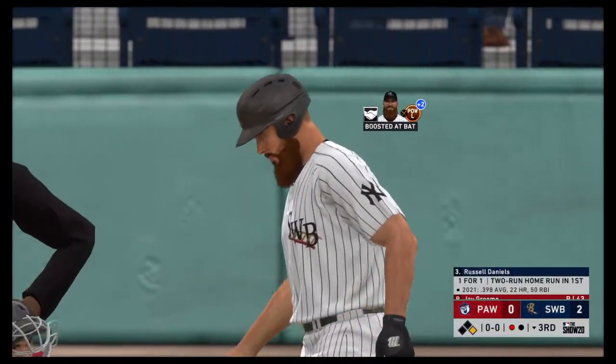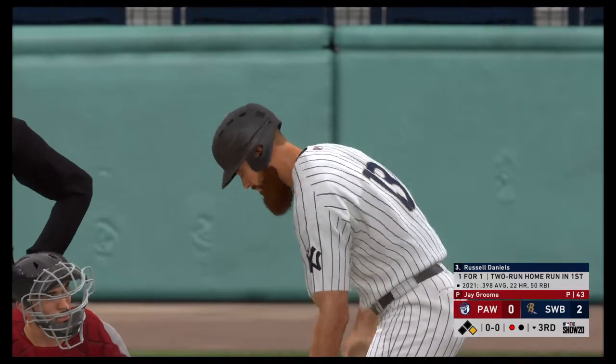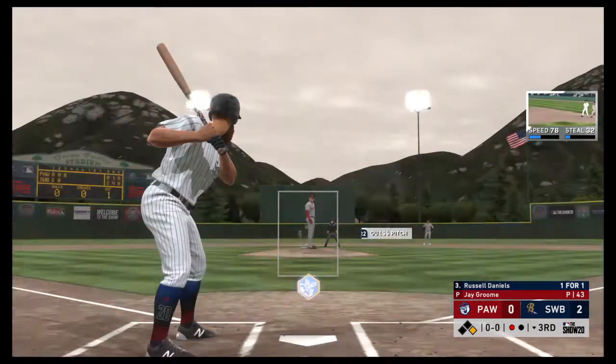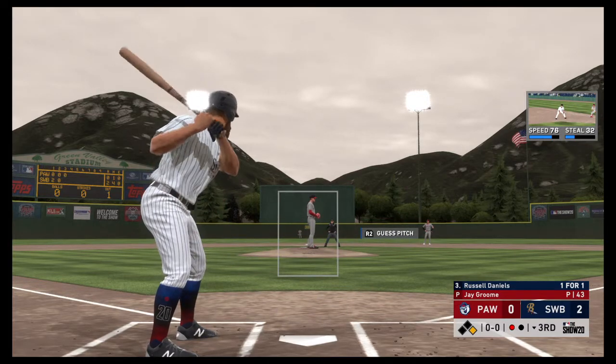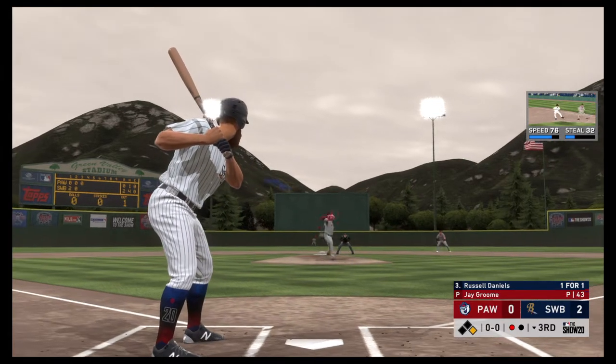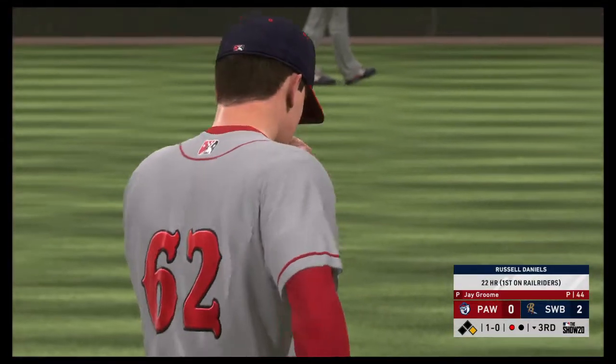Hey, have a rip up there. Digging right now, in for his second at bat, Russell Daniels. He hit a two-run jack in his first at bat, and that's been the entire offense so far in this one. They've been shut down other than that. First pitch coming. Here it is. Nope. All right, great take.